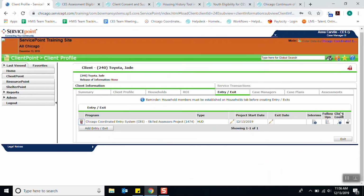So we've added an update. You'll only ever go through the interim update to add information. The caveat to that is if you had to correct something once you completed an assessment, you could just go in here. But for the most part, I would say 99.9% of the time, you're going to change information via the interim update.